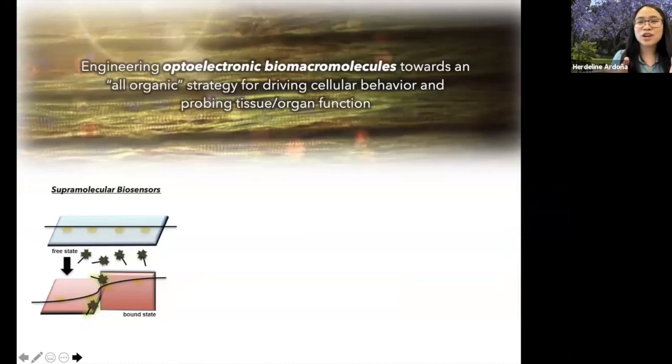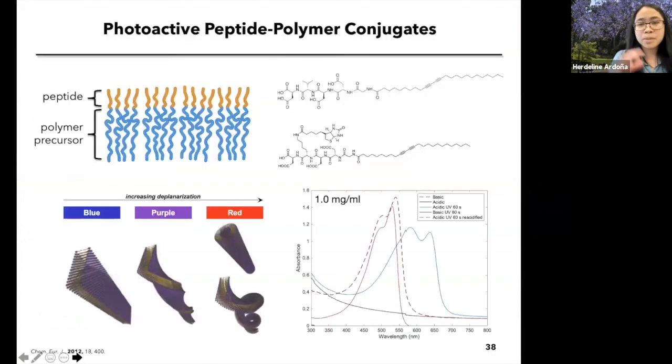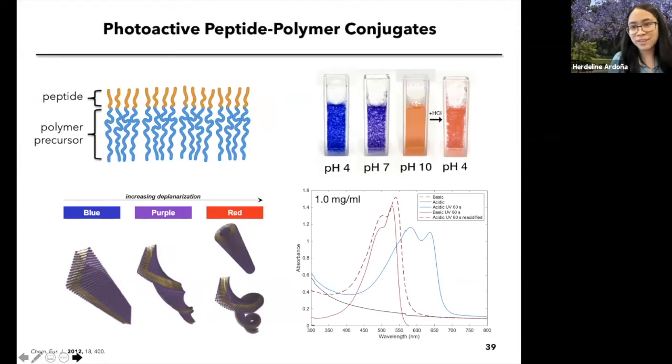So I just want to share a little bit of what we are doing with the area of supramolecular biosensors. My graduate students, Su Lim and Yu Yao Kwang, are working on different variants of these monomers of photoactive peptide polymer conjugates and looking at the structure function correlation. But I do want to show some results that were actually obtained by an undergrad in the group working specifically on the monomer that's shown in the top with the diacetylene unit that can form polymers. And what's interesting is with this type of system, she was able to see a very apparent pH dependent chromism.